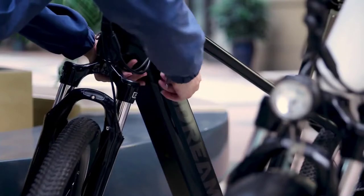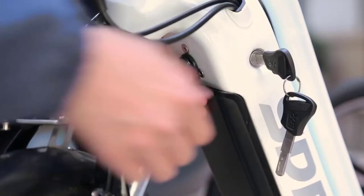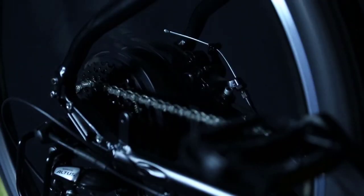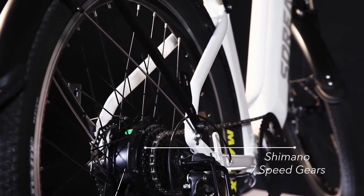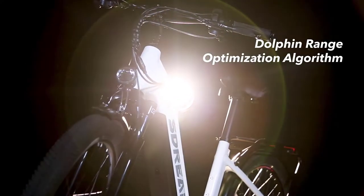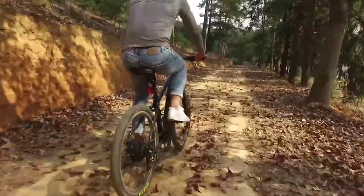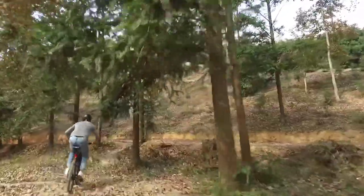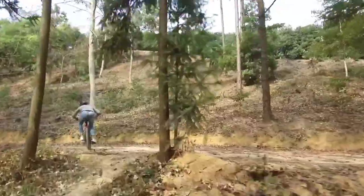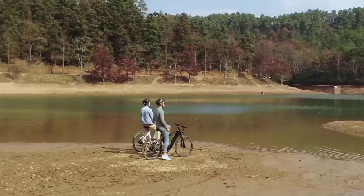The lithium-ion battery is hidden in the down tube and can be removed for recharging quickly. For all of you who bring the miles to the fore, we revolutionize the e-bike's power by optimizing a stable current output to maximize the utility. The cruising range has been greatly increased to 120%. Ride farther, faster, and steeper with the 27.5-inch all-terrain tires.